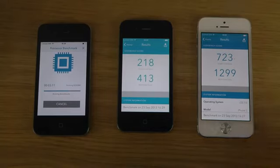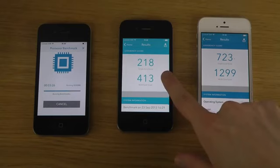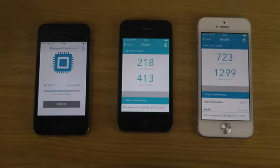There we go. So we're gonna score here also on the iPhone 4S, and you can see a very, very big difference here between that one and the iPhone 5. I mean, almost tripled score here in the single core processor. That's pretty interesting. And then the 4S, of course, is kind of like an iPhone 4, but with an extra core. So that is why it's getting 413 there, because it adds those two up.